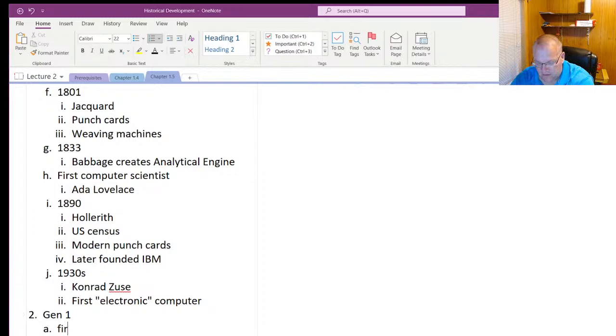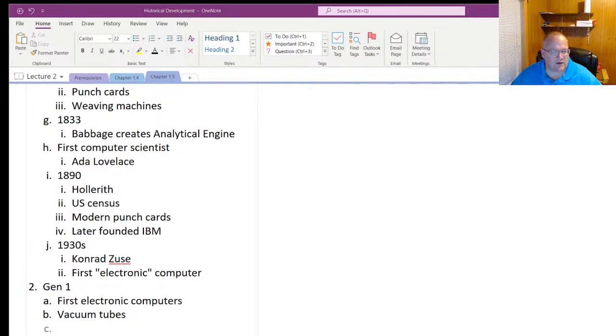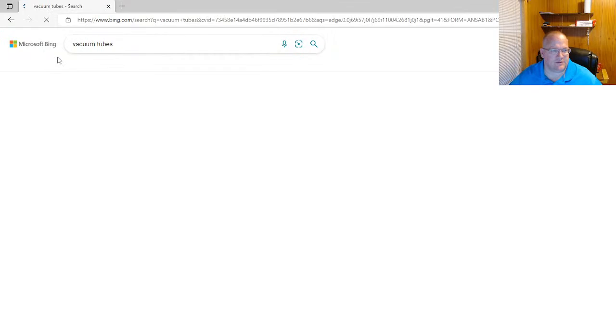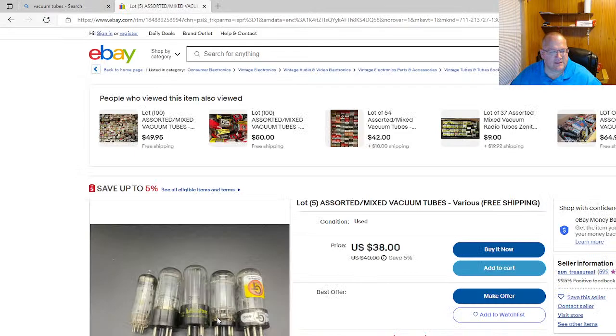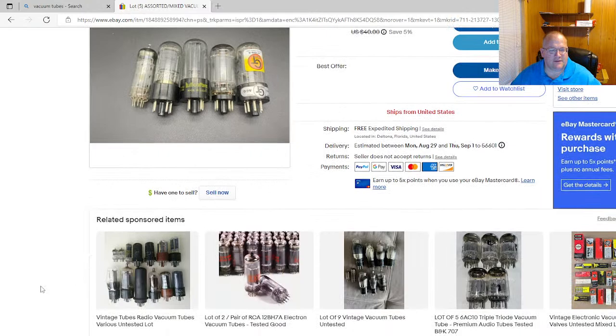These are the first electronic computers. These made use of vacuum tubes to do their work. So again, let's jump out here and look up vacuum tubes. So this is some vacuum tubes, a lot of five of them. There we go. So for $38, you too could own five wonderfully beautiful vacuum tubes. Isn't eBay wonderful?